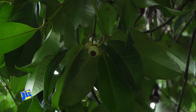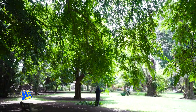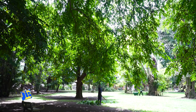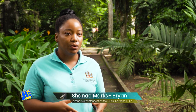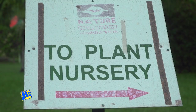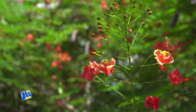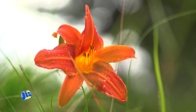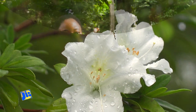Except for Hope Gardens, the Public Gardens Division of the Ministry of Agriculture, Commerce, Industry and Fisheries, MICAF, preserves and maintains these natural beauties. The objective then of the public garden is to conserve the biodiversity of plant life in the island. So we are here to ensure that the plants are maintained, they are conserved, they are preserved, that research is conducted on them so that generations and generations will have that area.